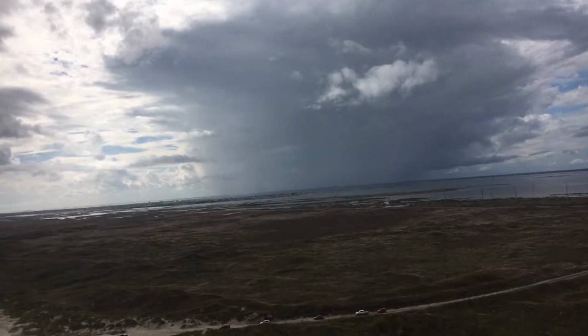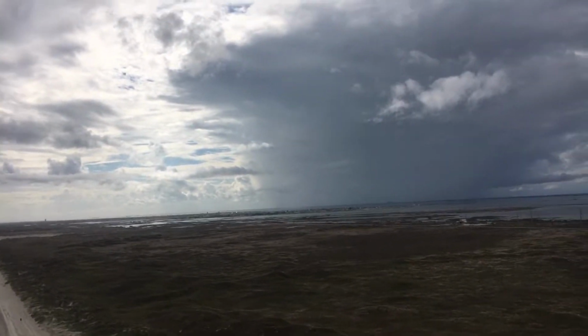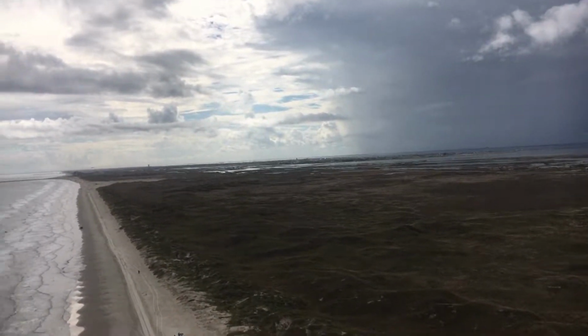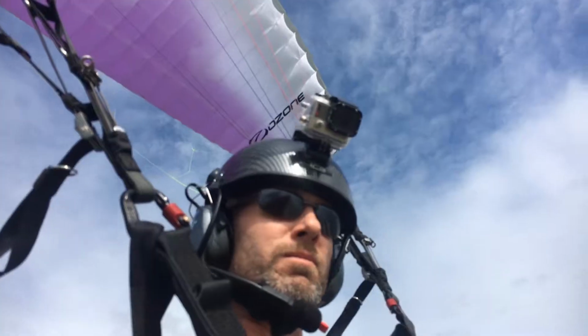I'm not sure if it's coming this way. Normally they go inland, but this one looks like it's growing my way. So I'm going to have to go find a place to land, I think, pretty soon. Oh, look, here comes a paramotor. It's somebody else.